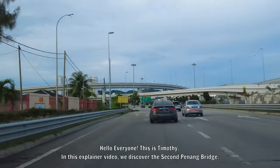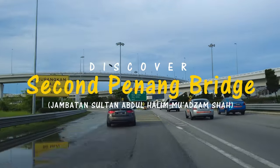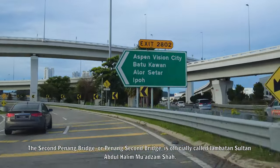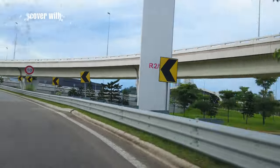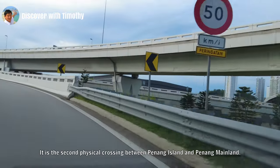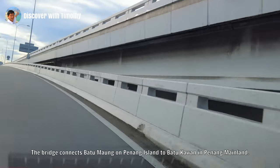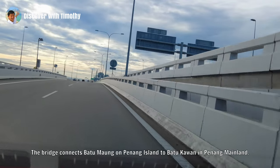In this explainer video, we discover the second Penang Bridge. The second Penang Bridge, or Penang Second Bridge, is officially called Jambatan Sultan Abdul Halim Mu'adzam Shah. It is the second physical crossing between Penang Island and Penang mainland. The bridge connects Batu Maung on Penang Island to Batu Kawan in Penang mainland.